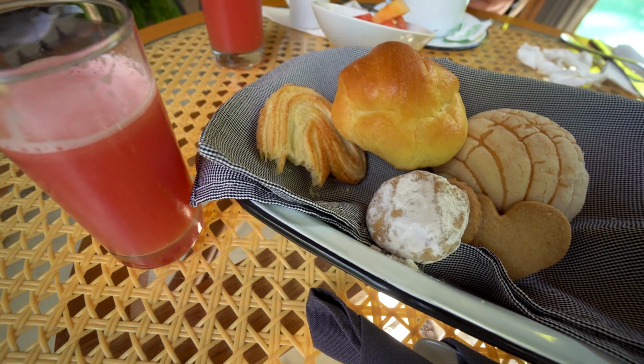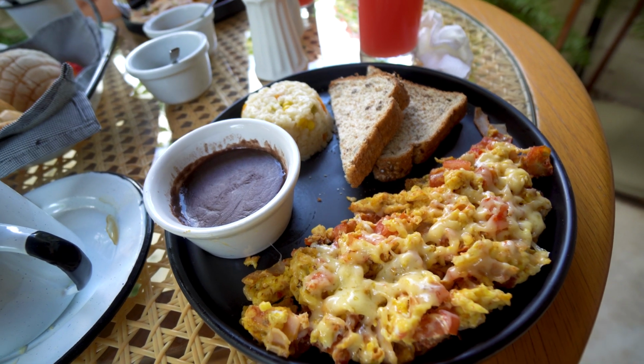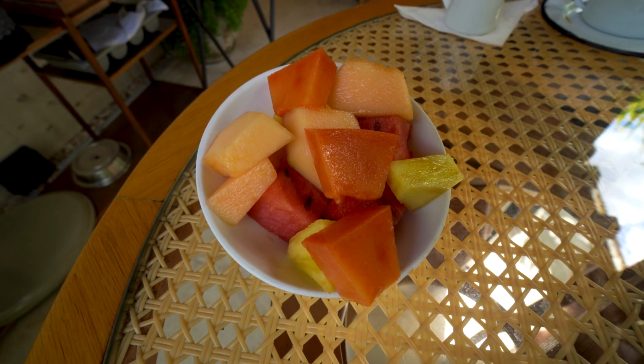Just finished our breakfast. We were really hungry. We had to dive in. I ended up getting the full breakfast, which had bread, beans, rice, eggs. They had a lot of stuff.